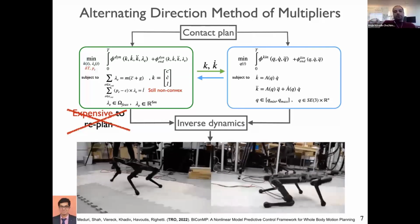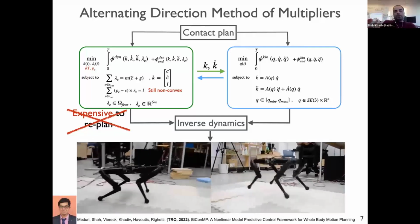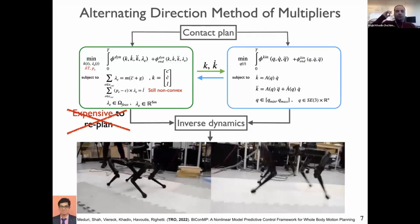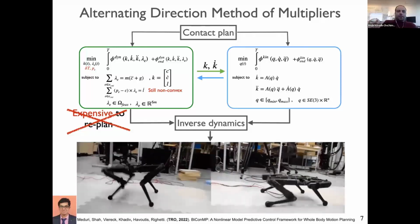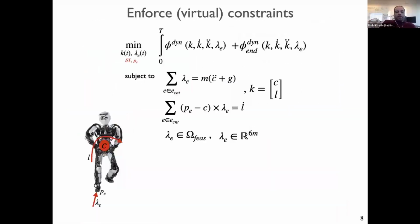So this is great. But still, we are not adapting step location and timings through this optimization problem. There are some heuristics out there you can use, for instance, the Raibert heuristic, to do that. But really, we would like to find a better way to also adapt the step location and time. Okay, let's see if we can do that by looking at the whole dynamics and so on.